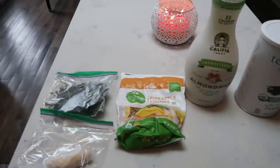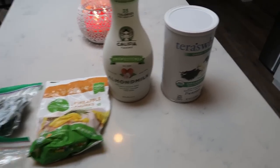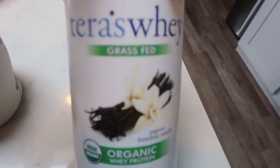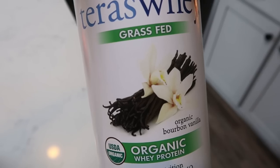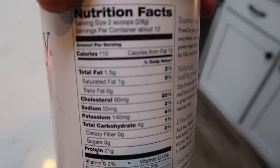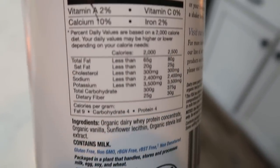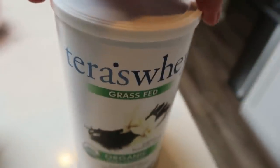So this afternoon, it's about 3, I'm gonna make a protein shake, and this is just gonna tide me over until dinner. So I'm gonna be using my Tara's Way grass-fed organic protein. I shared this in my favorites video. This is one of the very first proteins that I transitioned to with the clean approach. The protein powder is really, really delicious. You can't beat grass-fed and organic. It has 2 smart points per 2 scoops, and you're getting 21 grams of protein. It has really, really good ingredients as well. So yeah, one of my very favorite proteins.